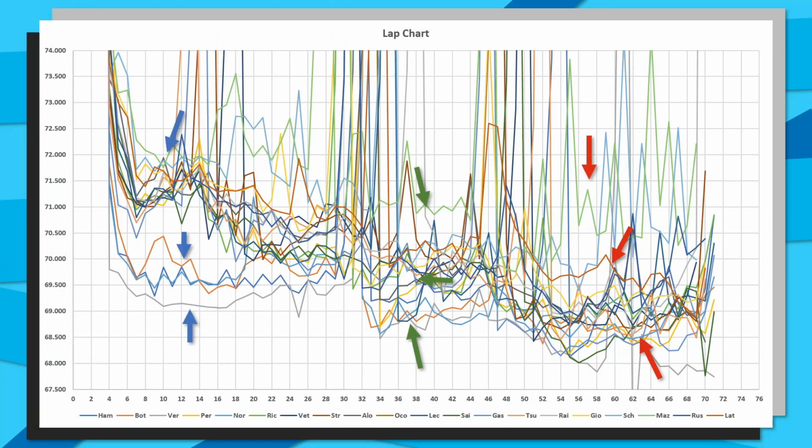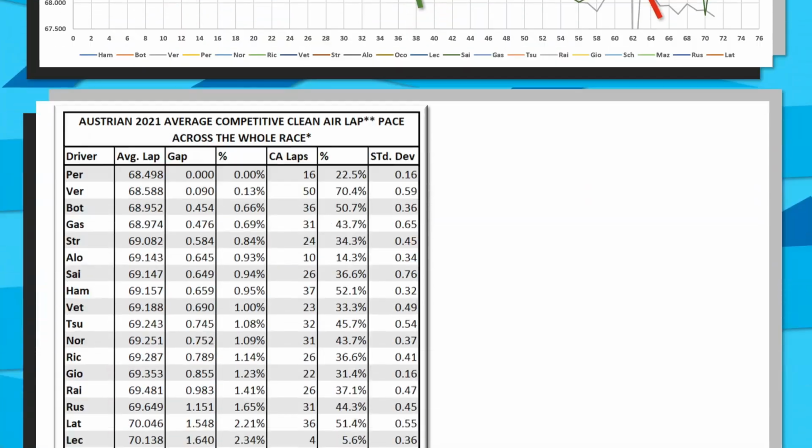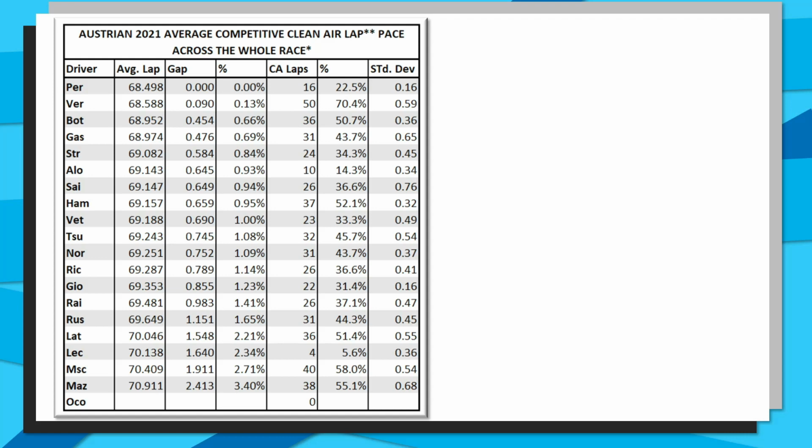But now what we can do is we can isolate each driver's clean air lap running. And then we end up with a leaderboard that looks a little bit like this. Over the entire Grand Prix, Sergio Perez, with this average lap time here, was rated as the fastest driver in clean air. With, if you notice, Valtteri Bottas is then the 3rd fastest car, half a second down. The Red Bulls were clear.